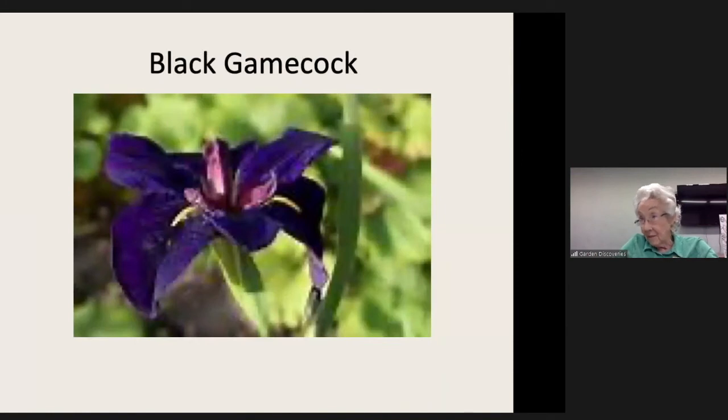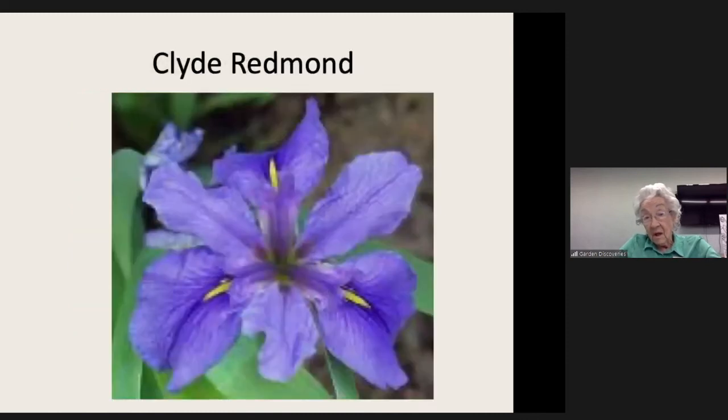This is Black Gamecock. It's dark and it is almost black. It's very short, doesn't reproduce very much, and you'll have one or two flowers on it. It blooms pretty much mid-season. Now, Clyde Redmond is everybody's favorite because it's blue. You think about iris, you think about a blue iris.